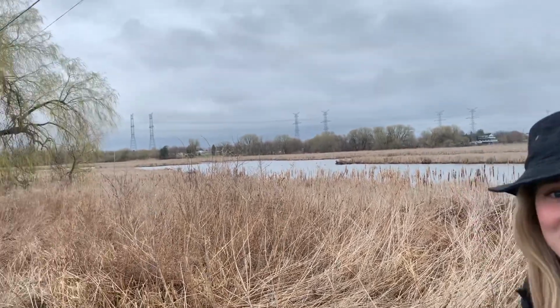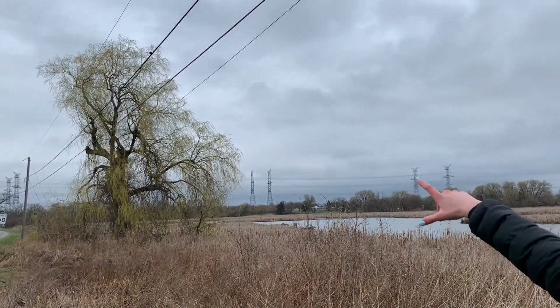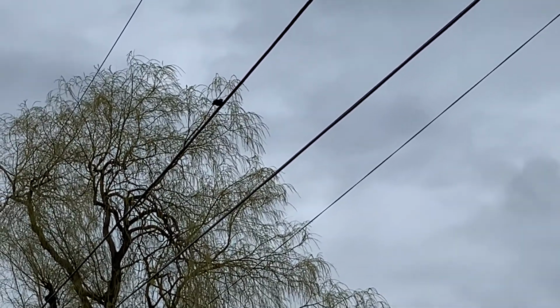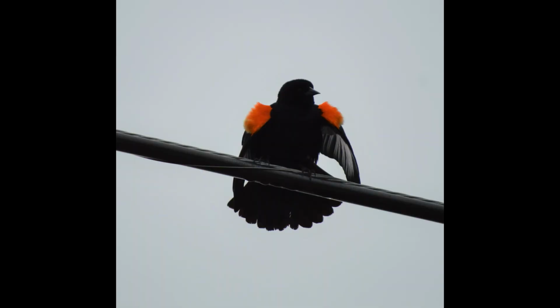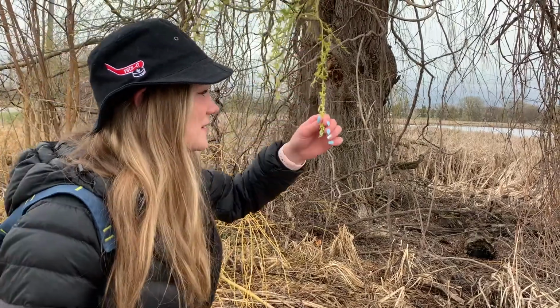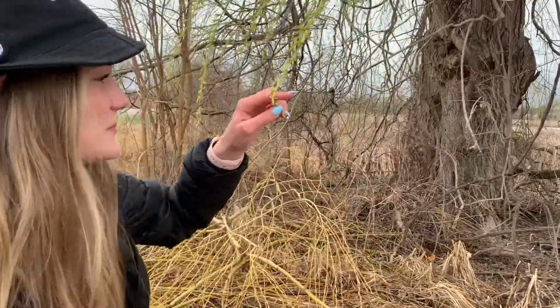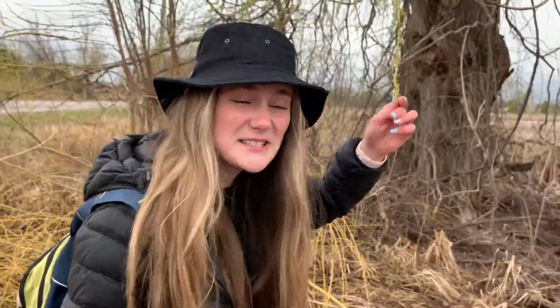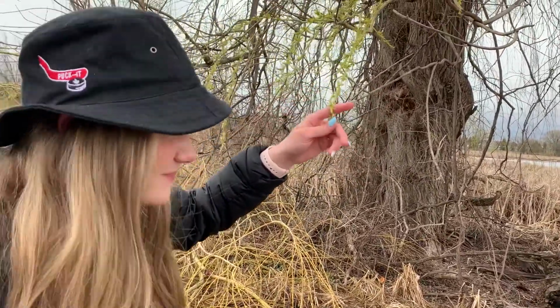You hear that sound? That's the red-winged blackbird up on the wire there, right by that willow tree. Look right here. The weeping willow's just beginning to bud. We also call this tree the Salix babylonica.